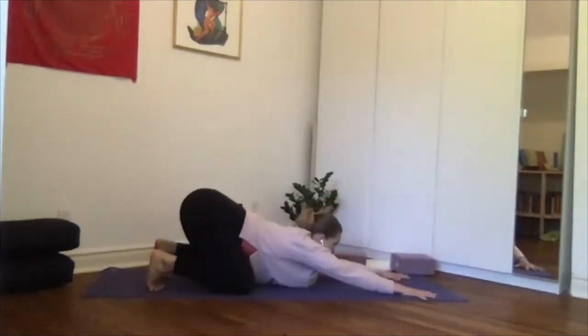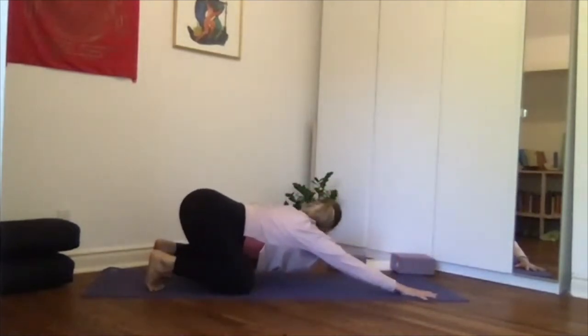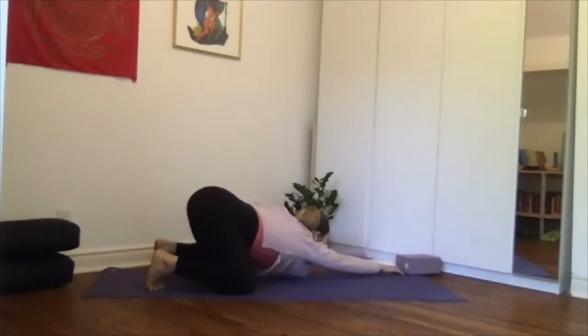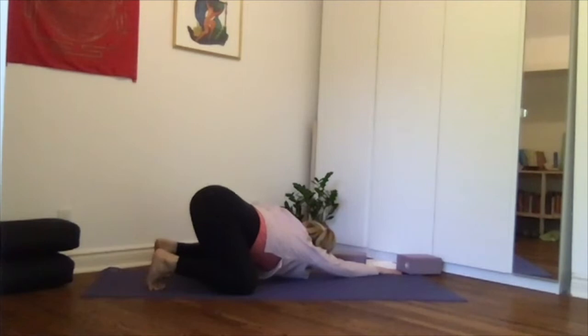And then we'll take it over to the other side. So left fingers out to the side, elbow points towards the ceiling, stretch that right arm across and over. Good, and almost like you're rotating open towards the left side. Good, one more breath.